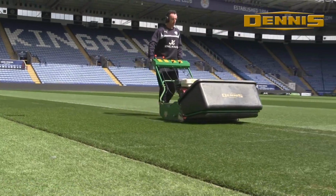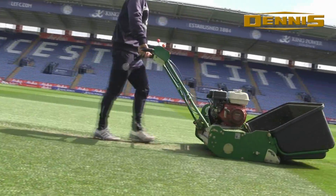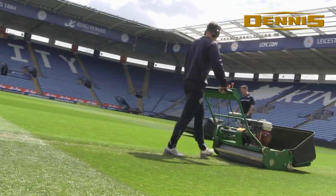At the stadium we've got 3 G860s. They're mainly used for day-to-day cutting, mixed in with rotary cutting as well, but certainly they give us the polish and the finish for the match day preparations, which begin on a Wednesday before a game on a Saturday. And because they're lightweight, it also helps us if the weather does turn a bit inclement, that we're not putting too much weight on the pitch, which is important for me.